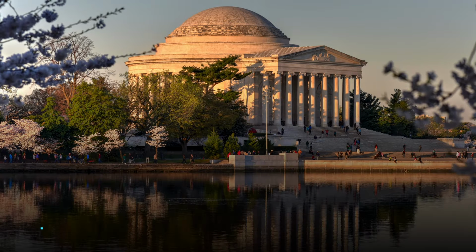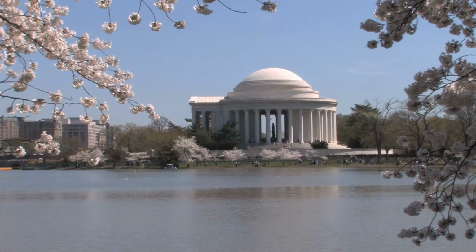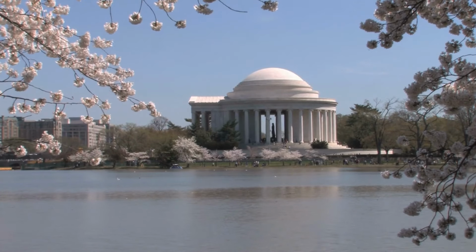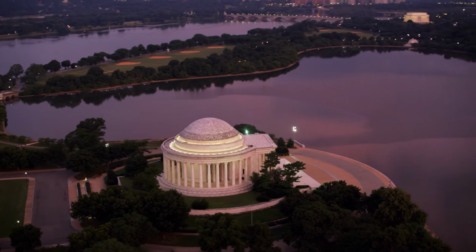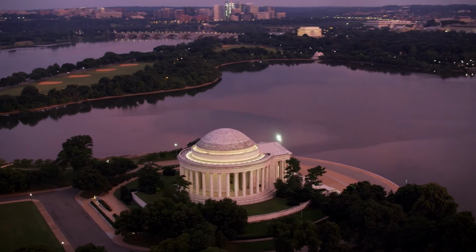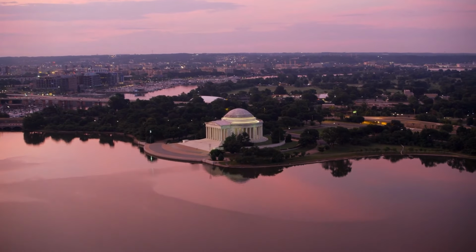Number 10. Explore the Tidal Basin. If you've never been to Washington, D.C. before, you should visit the Tidal Basin. It's a big pond surrounded by a 2.1-mile walking path. They made it to use the tides from the Potomac River to clean the Washington Channel and keep the water levels steady in the Lincoln Memorial reflecting pools. Now it's a beautiful place that's near some of DC's most famous spots.